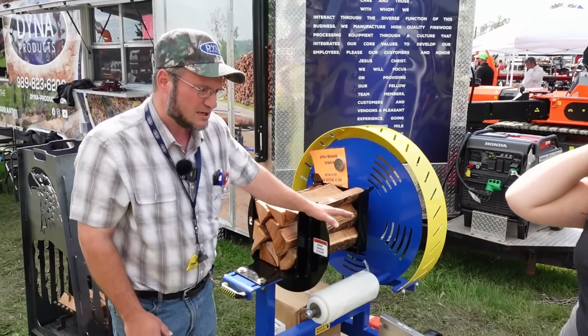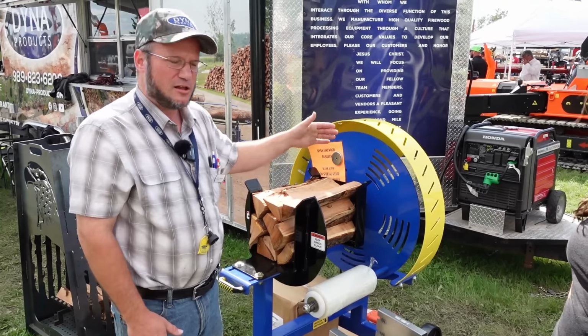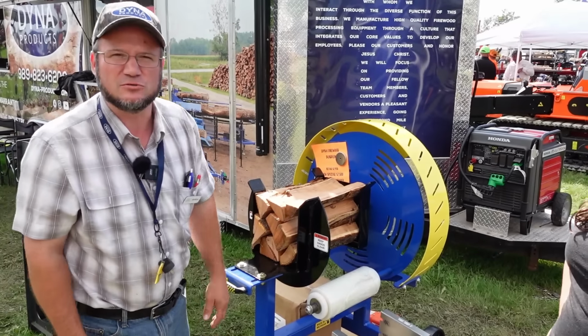There are some folks that will place a brochure, business card, or whatever in the wrapping process. So it's weatherproofed right in, and you get your name out to folks that are looking for your product.